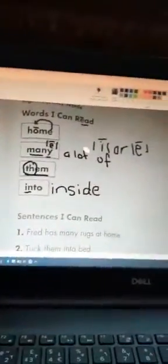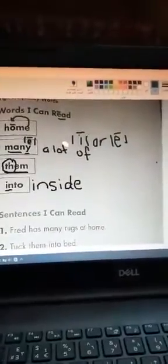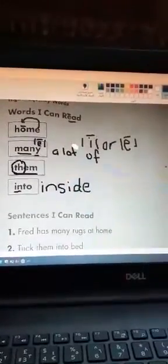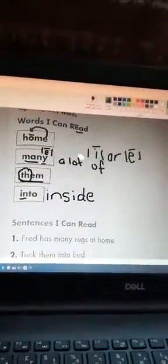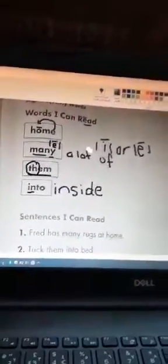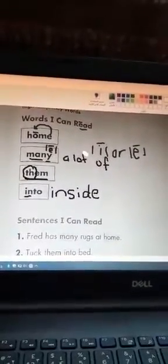Now we are going to use them in simple sentences. For example, let us use the word home in a simple sentence. Listen to this question. When are we going home? Or at what time will we go home? This is a question. Clear? At what time will we go home? Or when are we going home? So these are two questions using the word home.